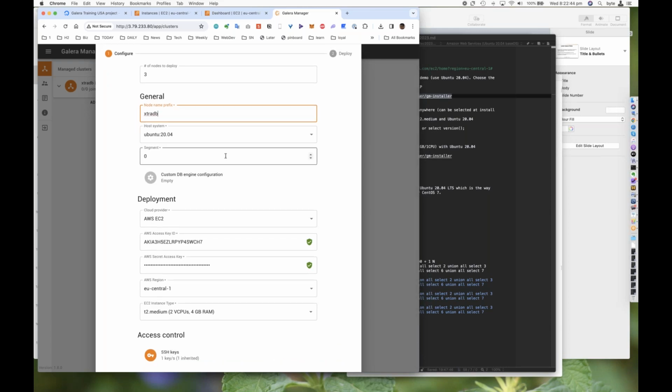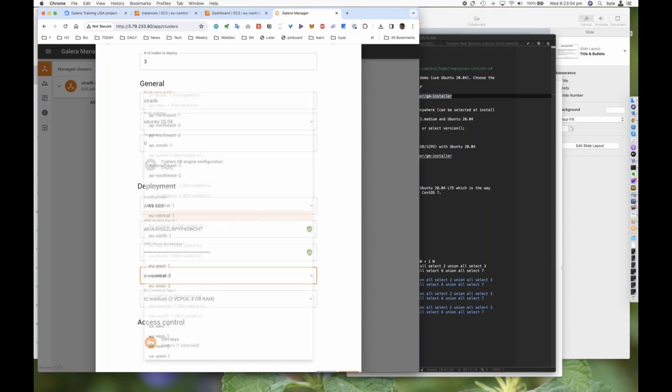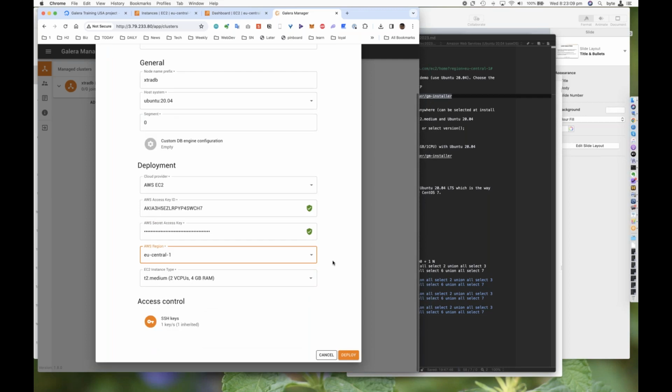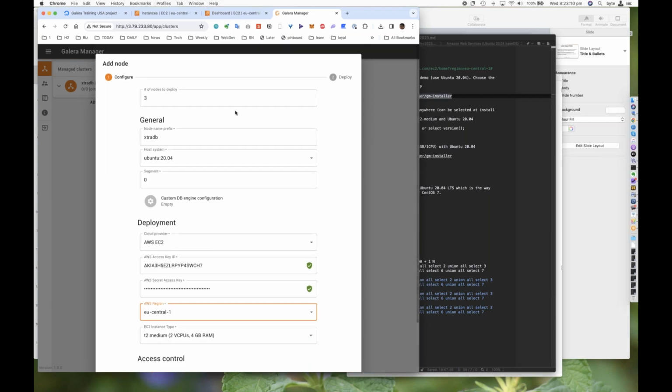You'll notice that you can actually segment it, because we support you running not just in one data center, you can run in multiple data centers. So you can deploy 3 nodes in EU Central 1, but you can also deploy nodes elsewhere. And even here, as you can see, you can change the set of deployment as you please. So I'm going to deploy 3 nodes.